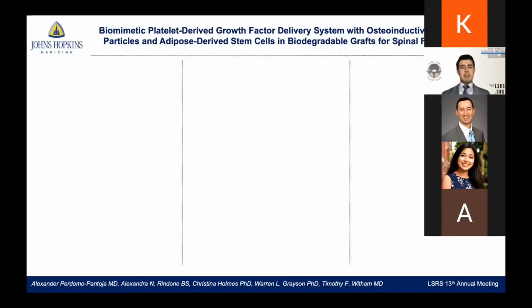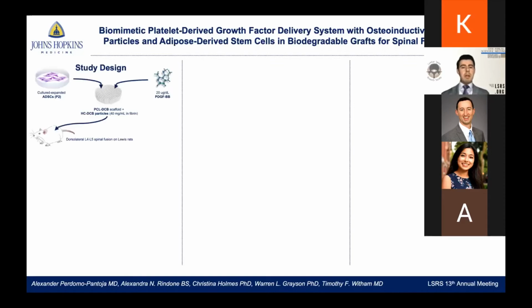Hi, I'm Alexander Perdomo, a postdoctoral fellow at the Hopkins Spinal Fusion Laboratory. I'm going to talk about a new biomimetic delivery system of PDGF and adipose-derived stem cells in a biodegradable graft for enhancing spinal fusion that we test in our rat model.